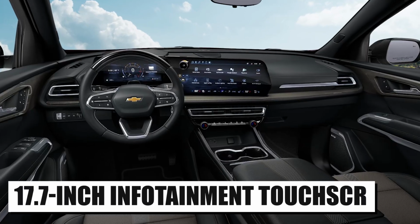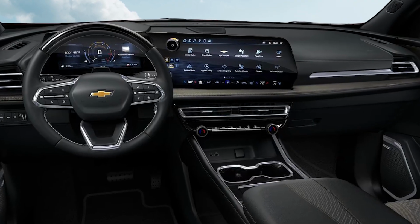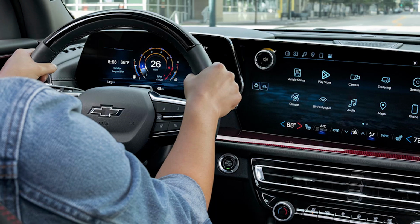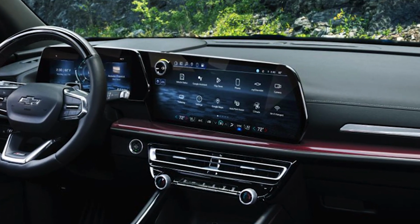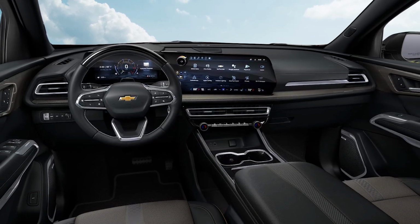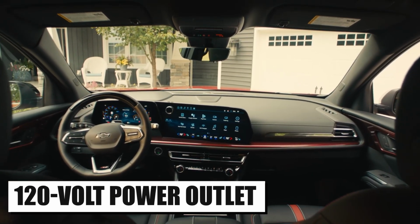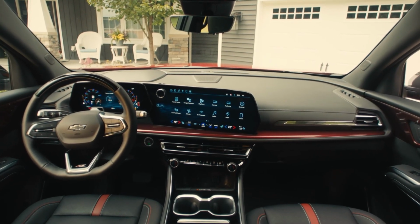The massive 17.7-inch infotainment touchscreen with crisp graphics and lightning-fast response will be accompanied by an 11-inch digital instrument cluster that provides customizable information displays. Wireless Apple CarPlay and Android Auto come standard, as does a wireless charging pad that eliminates cable clutter. The tech advantage extends throughout the cabin with strategically placed USB ports in all 3 rows and a standard 120-volt household-style power outlet that lets you plug in laptops, game consoles, or other devices during long trips.